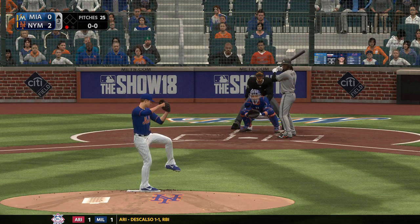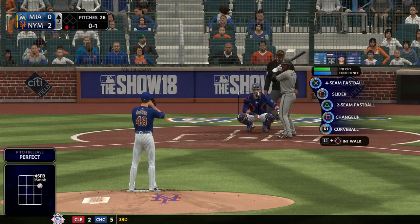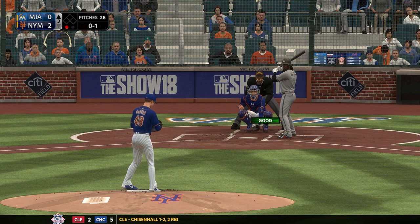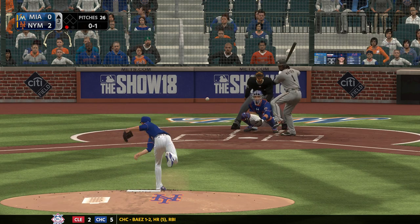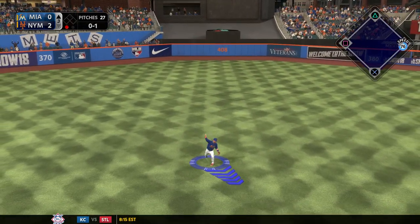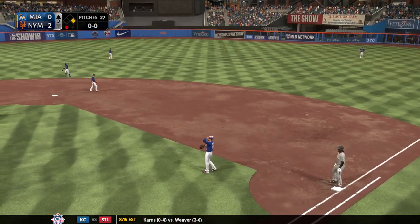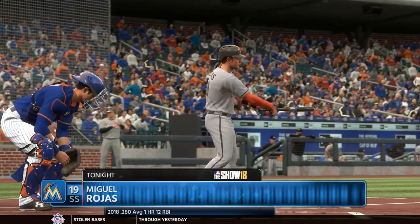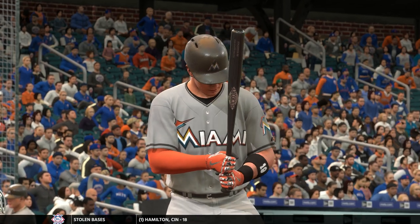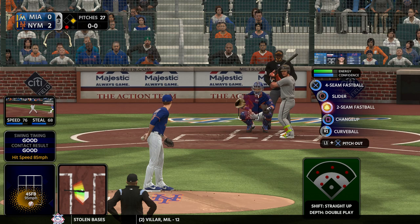Here's Cameron Maybin now, as he'll take strike one on the inside corner. He's 0 for 1 after grounding out in his only trip to the plate so far. Grounded back up the middle, through into center field for a one out. Can I catch a break? After that base hit right there, he's got a 6-game hitting streak going. He's been swinging the bat pretty well, and he's been rewarded for it.